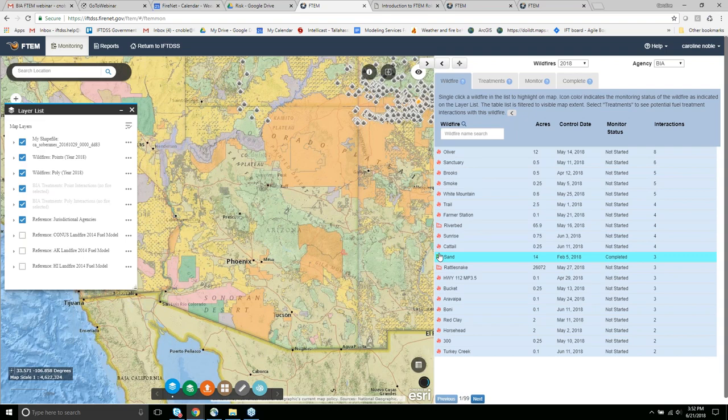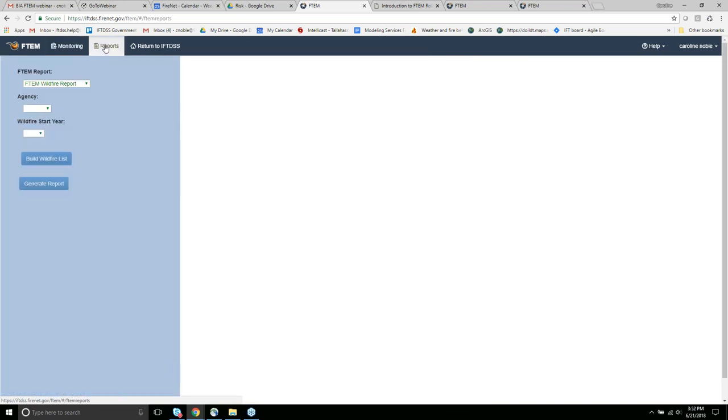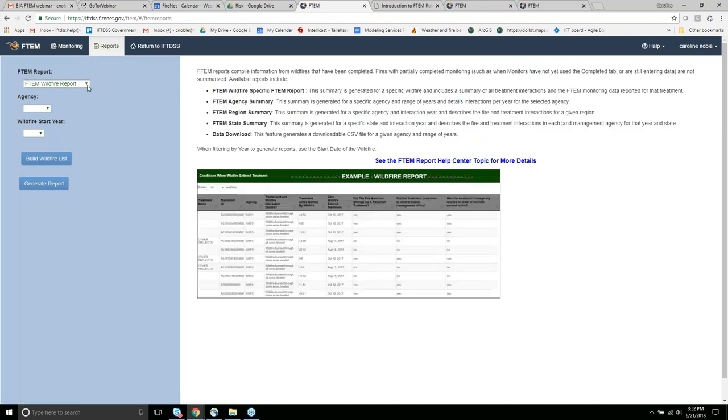As far as reporting, that's something else that I want to show. Again, I showed from the landing page there was a reports button, or I can go on this navigation bar and click reports. That's going to take us to the reporting menu. Currently, there's a pick list for the report type, and there are five different types of reports available to you. I will say that since we're just starting to put data into the system here in 2018, and the 2017 and prior data is not loaded, a lot of these reports will not be as useful to you right now.